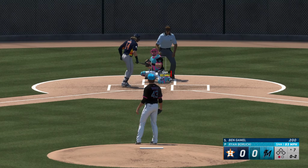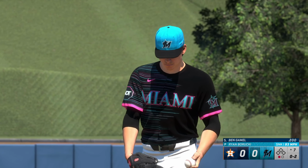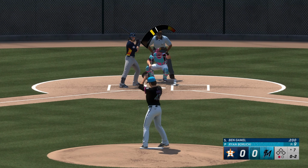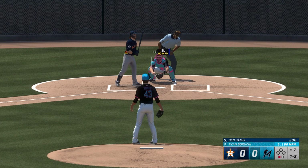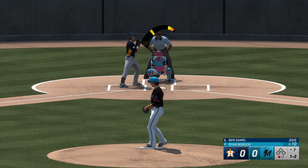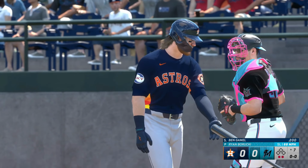Next offering is in for a strike. One out, bases empty. Next offering upstairs. Strike 3, and that's 2 in a row.